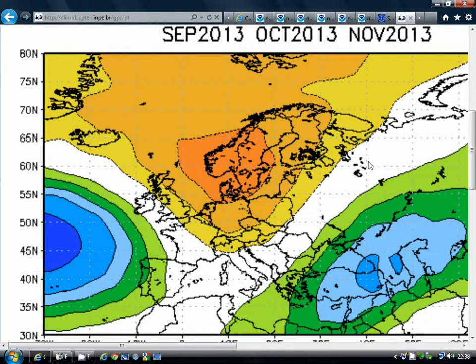As we go through next, we go through to the Brazilian model. These are 500 millibar heights for the autumn, September to November. A little bit different with this, as you know. This orange area up here is actually below average heights, low pressure, and the blue area is actually high pressure out in the Atlantic. Always a little bit different with this model.